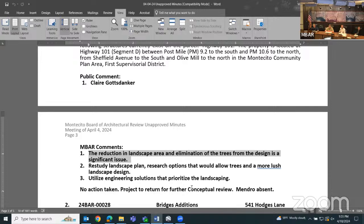Item two kind of describes a little bit better what you're talking about, Rob. Yeah, that's probably well simply said. Mostly on item one, I just wanted to be clear that what they did was not acceptable, so I didn't want to hedge on that. Do we think that we said it is unacceptable? I would say the reduction in the landscape area as proposed is not supportable. Okay, so let's take out "from the design is," and then change the next wording to "is not acceptable." Does that work for everybody? That's what I wrote. Okay, excellent. And then what else?